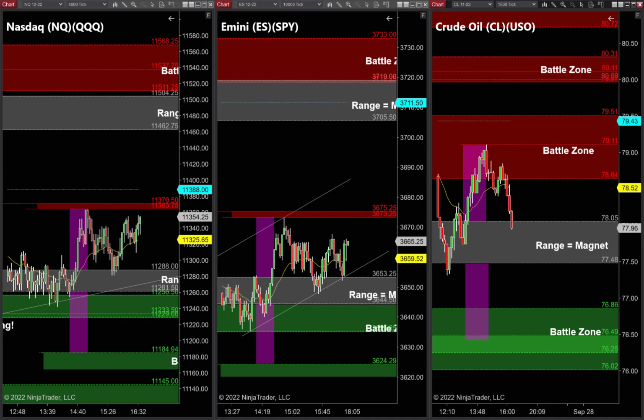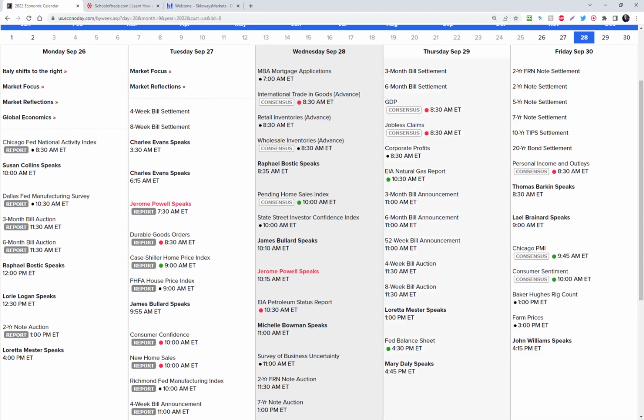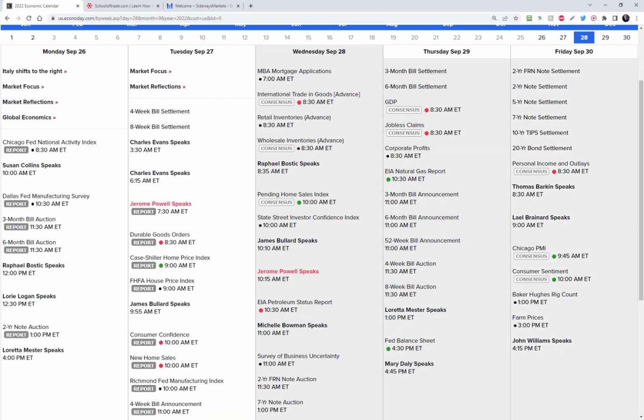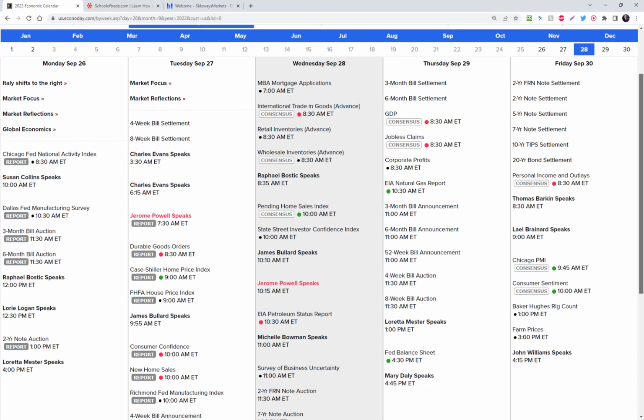Now, speaking of tomorrow though, let's not forget, we're going into the end of the month, end of the quarter. Tomorrow, of course, is a Wednesday. So Wednesday, last full week of the month, last full week of the third quarter. I talked about this last night. We will probably start seeing an uptick in volatility over the next couple of days, so be aware of that. And with those two ranges on the Nasdaq and the S&P and that hurricane coming for oil, I wouldn't be surprised if we start seeing a real big uptick in volatility starting overnight.